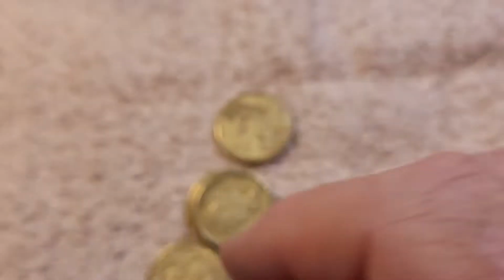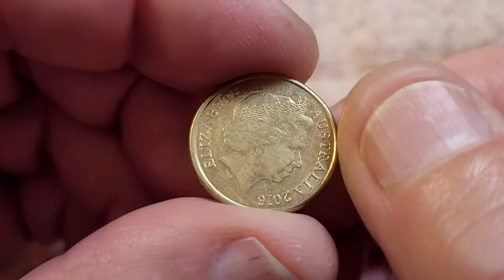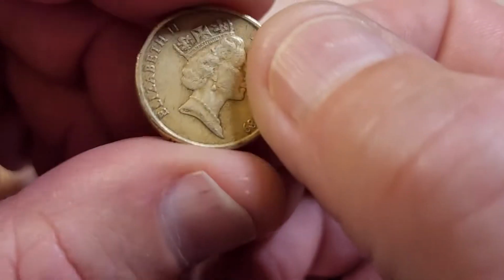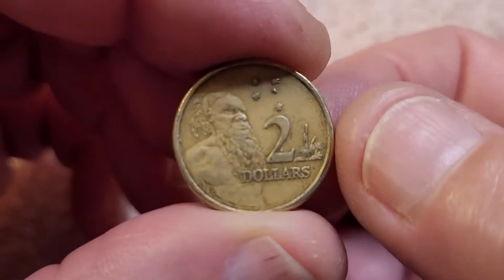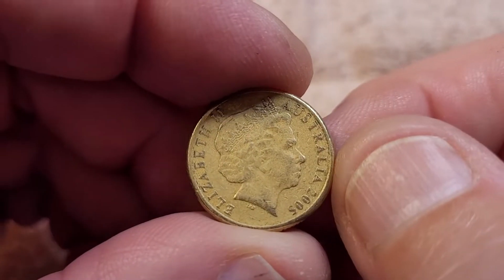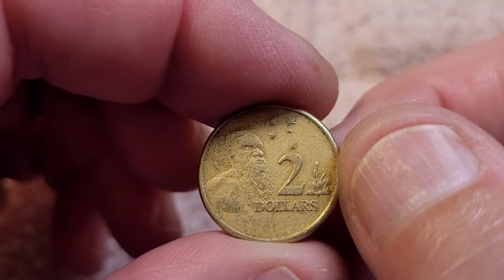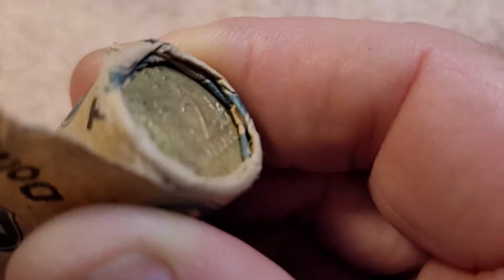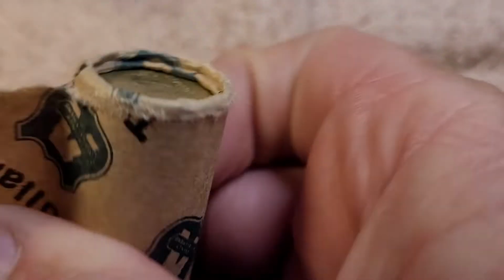2015. And another 2016. But the colours are getting very, very hard to find at the moment. Very hard to find. So many of them are being pulled out of circulation. And that's the end of our first roll. So 2005, that can go back to the bank, and we're on to roll two, and we'll just go that little bit faster to get through this.